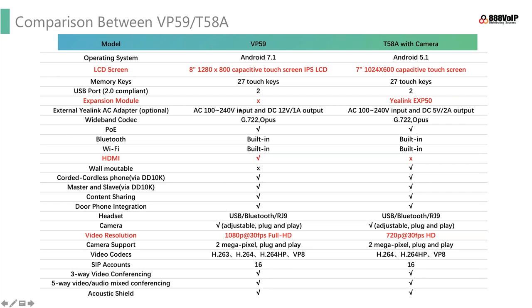With the VP59, that's now a PoE operating phone. Its predecessor, the T49G, that was a power supply only phone. So now the VP59 runs on PoE, which is nice.